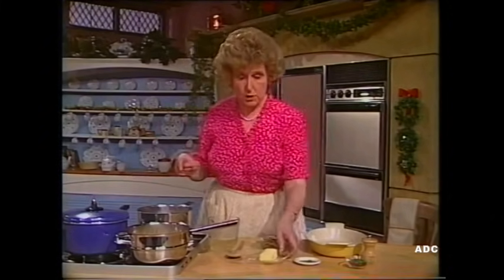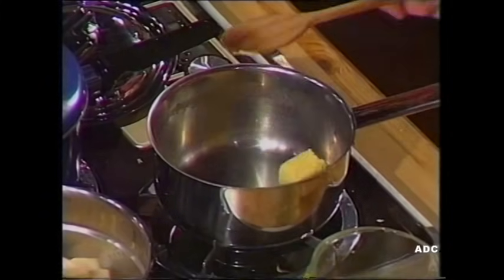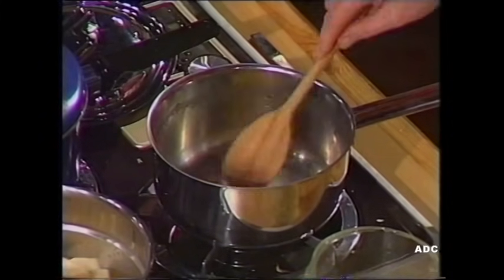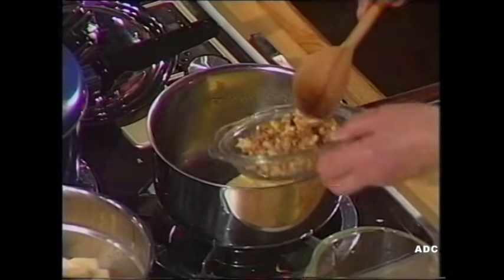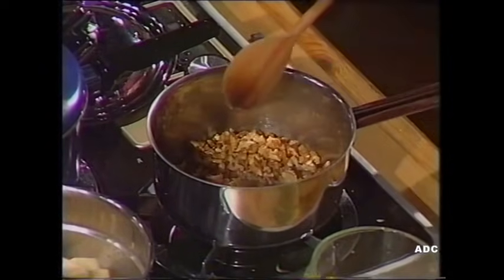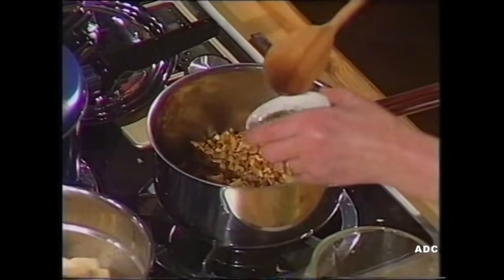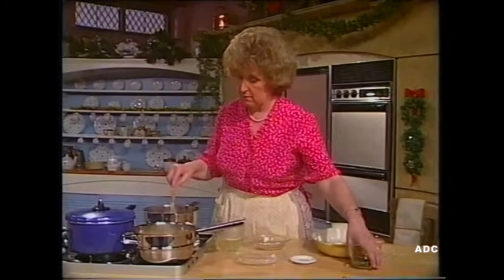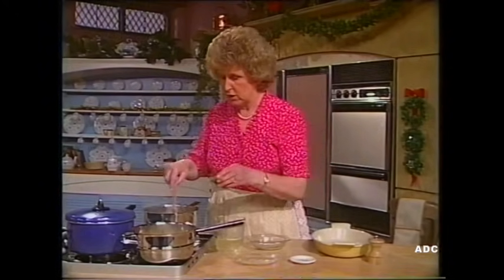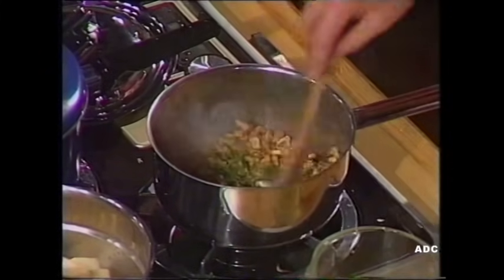I'm going to put 2 ounces of butter. Quite a lot of butter, but this is a very delicious and rather special recipe. So let that melt, and into that as well, 3 ounces of chopped walnuts, a whole teaspoon of fresh rosemary, and don't forget if you use dried to halve the quantity, because dried herbs are always much more pungent and strong, and 2 tablespoonfuls of parsley.